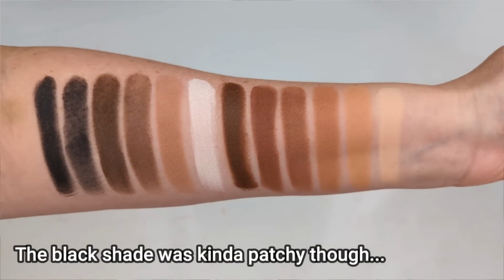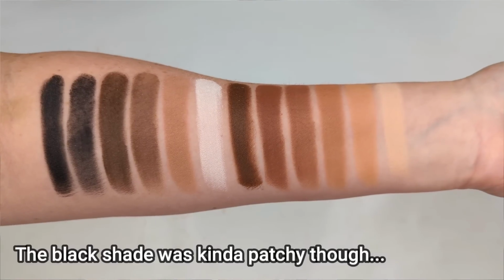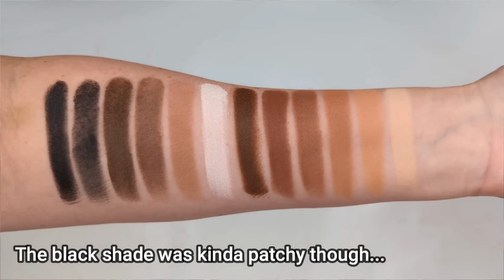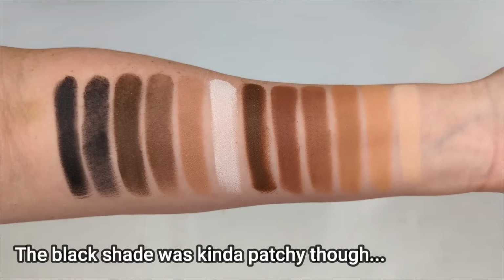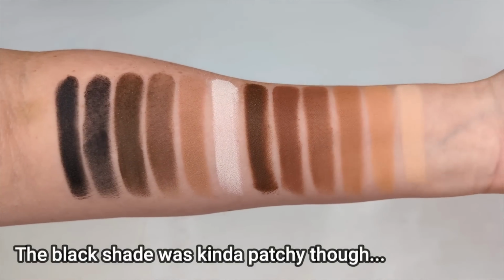The matte shades just feel so velvety and soft. They have a nice amount of pigmentation. I find them to be super easy to blend. I used this palette the other day and I was really impressed with it. And overall, I just think it is such an easy kind of staple palette to have in your collection.